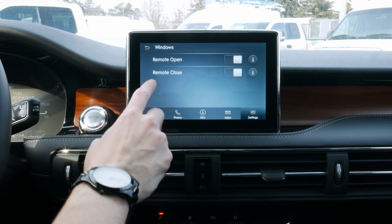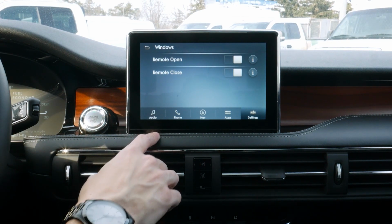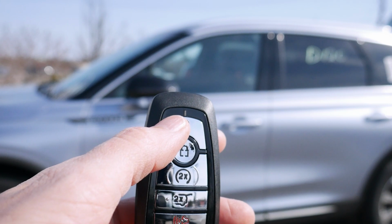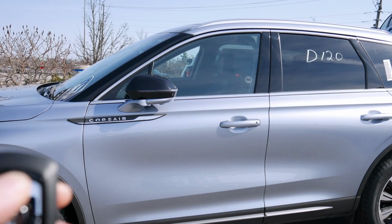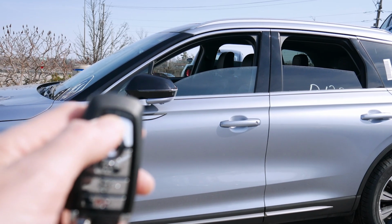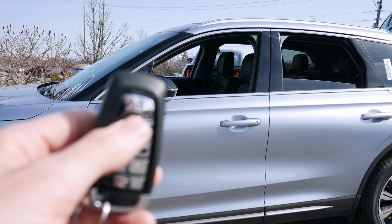Next up, we've got our windows. So we do have the flexibility of using the key fob in order to roll the windows up and down. I'll show you how that's done. In order to roll it down, we press the unlock button twice. On the second button press, we're going to hold. So we're going to go 1, 2, and hold. We can press the lock button to pause it part way, and then we just press the unlock button again twice in order to resume the window down. Down they go, and it's that simple.